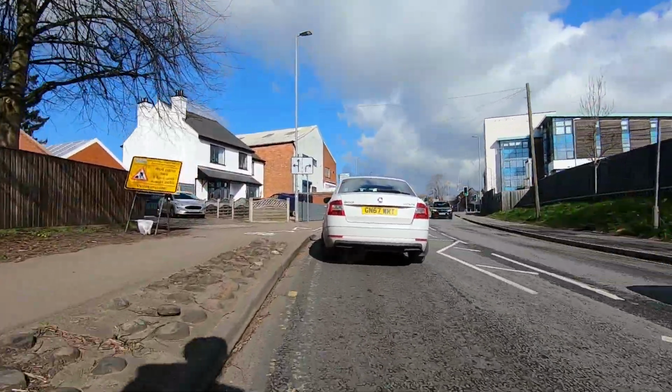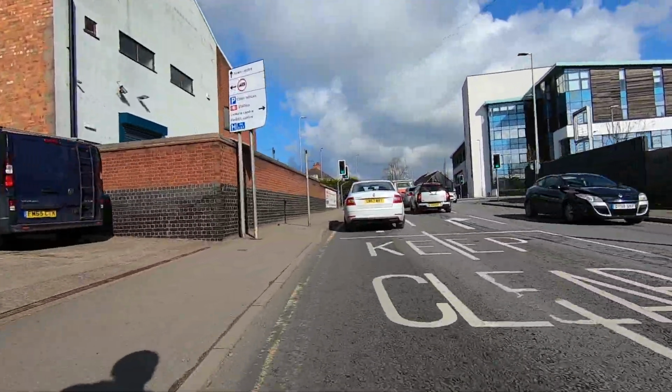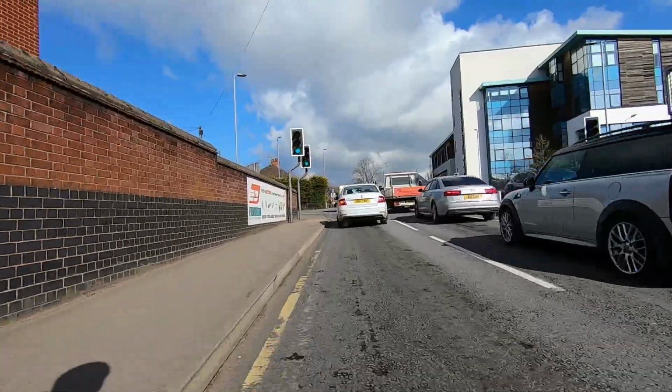If you don't want to go to the town centre and you're just looking for a supermarket, then turn right at these traffic lights and there's a Tesco Superstore.